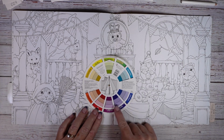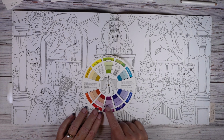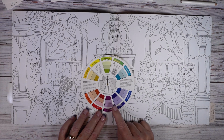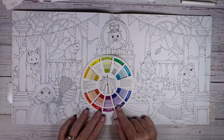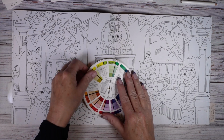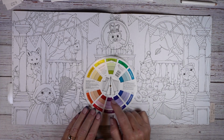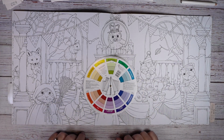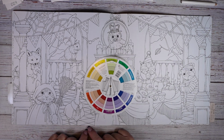When you have 5 colors next to each other on the wheel, or 4 or 3, let's say more than 3, and they're all right next to each other, that's called an analogous color scheme. When you have something straight across, that's called a complementary. So I kind of have a combination of the two going on here. Now, I don't have any red in my mind for this page, and I'm okay with that. I can choose to put in some red if it suits me when I'm coloring.